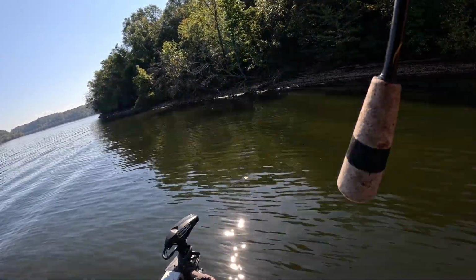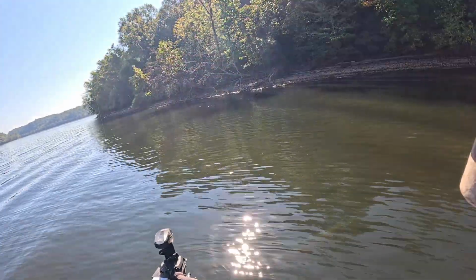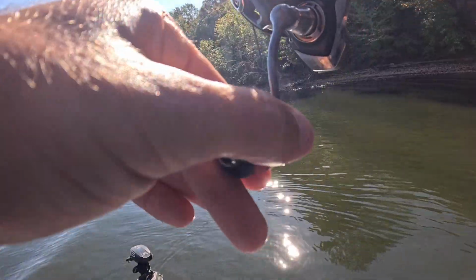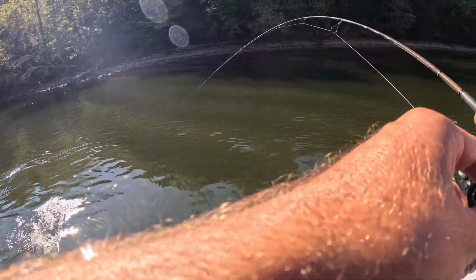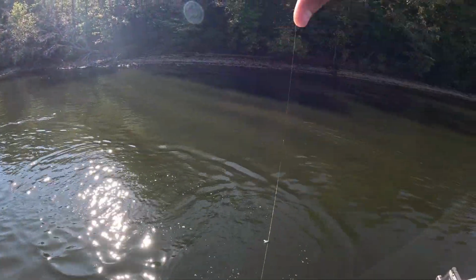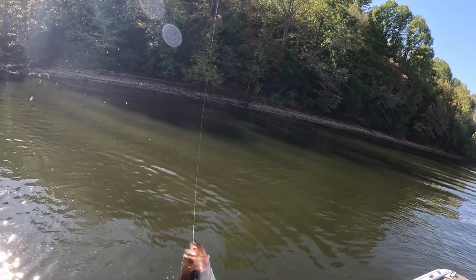There we go. Another good crappie. If this is a crappie, it's a good one, but I think it is a crappie. Yeah, it's a crappie. They are feisty today, wanting to come straight to the top, almost like a dang bass. Solid fish, man. Solid fish.